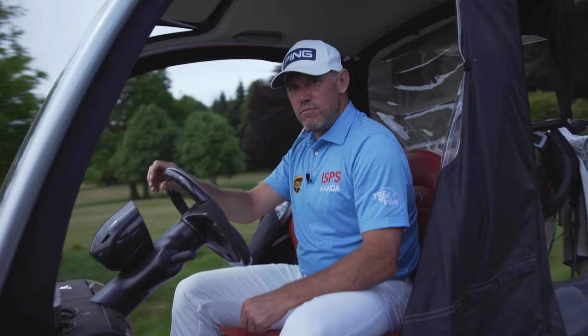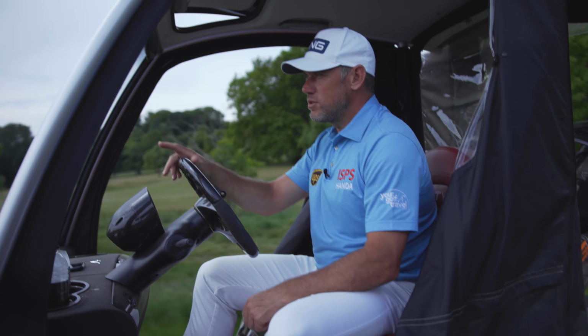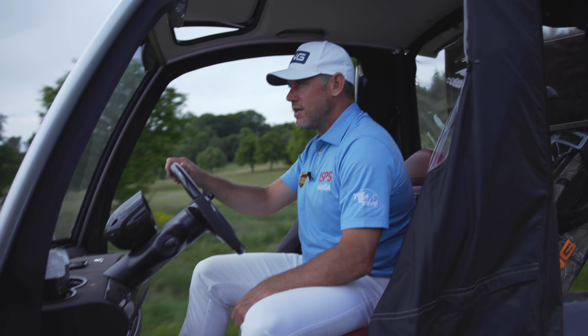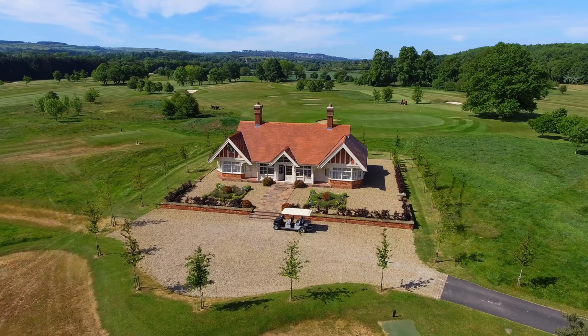So there's many different rooms at Close House where you can stay. There's some up in the courtyard, but there's one down here, the old cricket pavilion, the pavilion room. So we're going to take a look at those now.